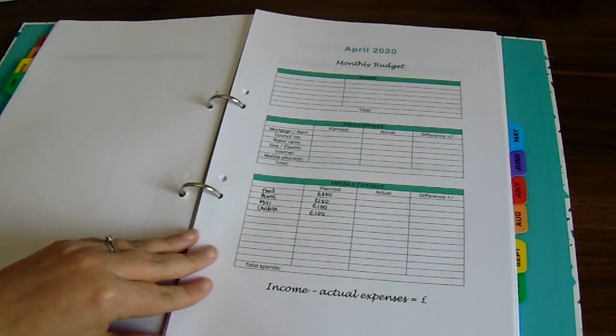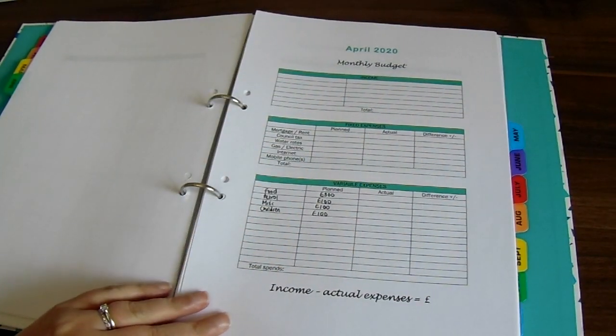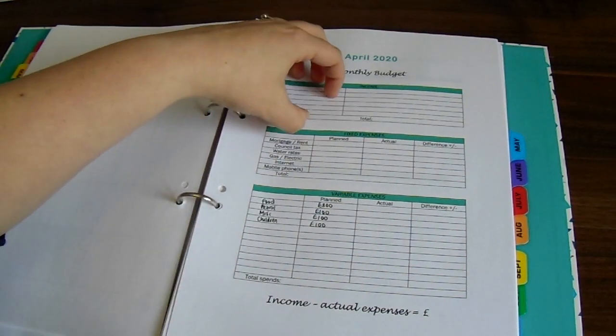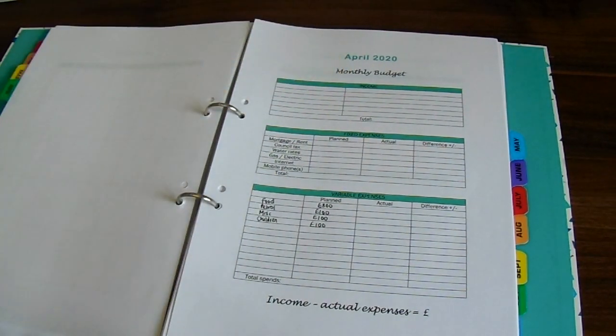So this is a monthly budget. I tend to fill this in afterwards. That's just because I don't feel comfortable sharing our income. We don't earn a lot, and I don't want that to put people off in terms of their own budget. Your budget has to work for you.